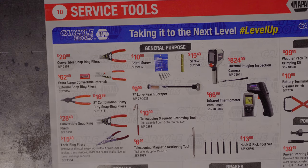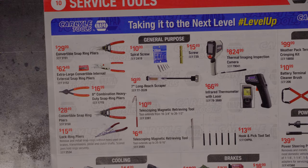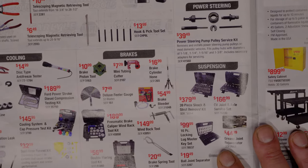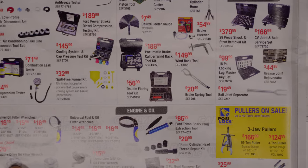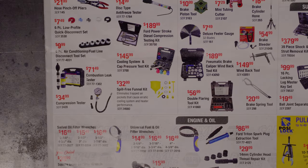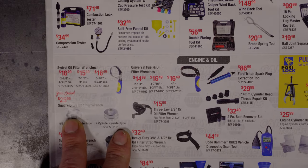Some more Carlisle tools. Here's a thermal imaging inspection camera, $824. Infrared thermometer, $66. If you see anything on here that you're interested in, if you shoot me a comment and ask me, I can go get you the tool number or whatever other information you may need. But I'm just trying to go through this as quickly as I can.